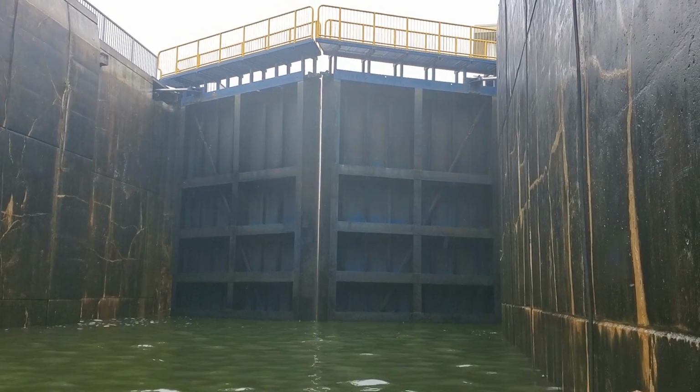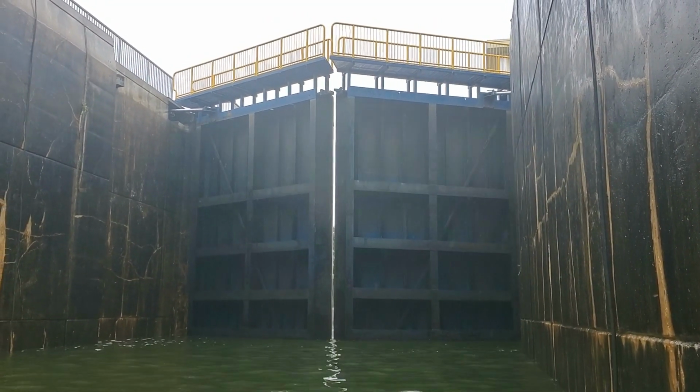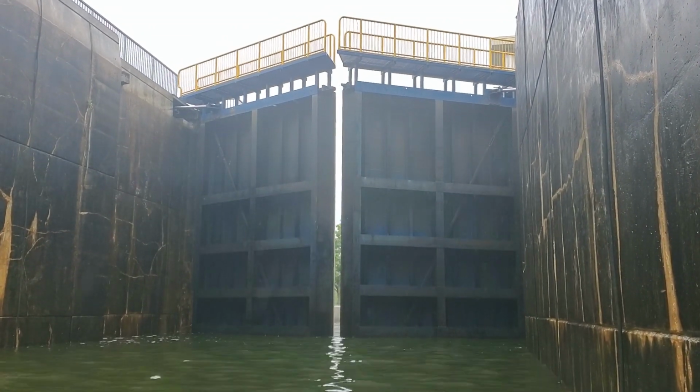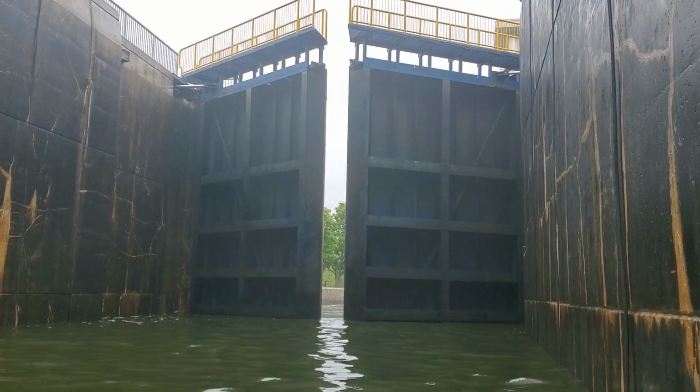Alright, so down at the bottom of lock 11, and they're just about to open the gates there. I can see a crack of light through there, and there it opens up. Going through this flight of locks is very similar to the flight of locks that I ended yesterday with.